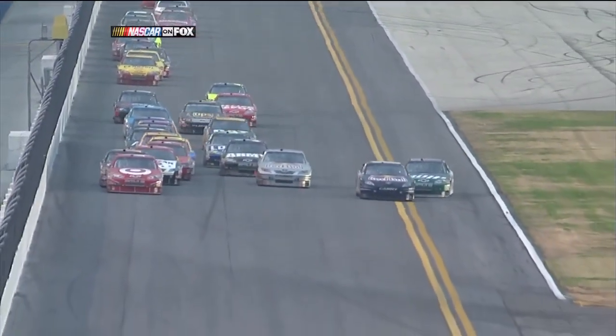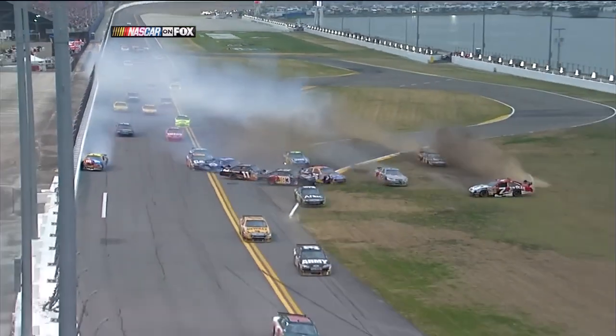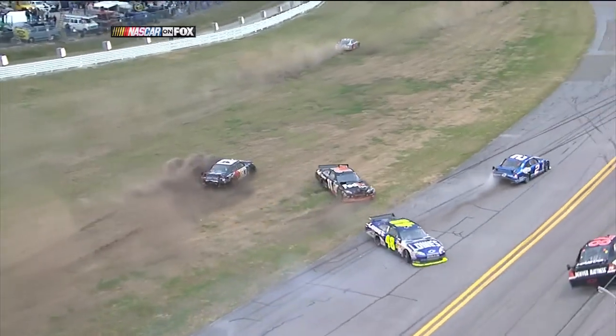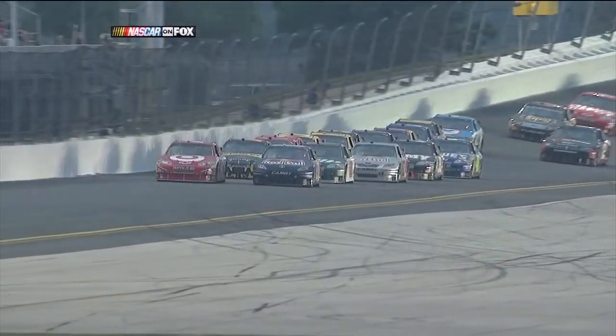Vickers puts the block on him, and then Junior just turns right back into the racetrack, right in the left rear of Brian Vickers. Saw a similar situation like that yesterday in the Nationwide race, and the results are a good 8 to 10 race cars torn up.